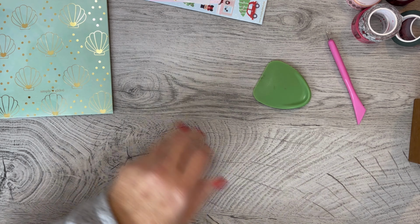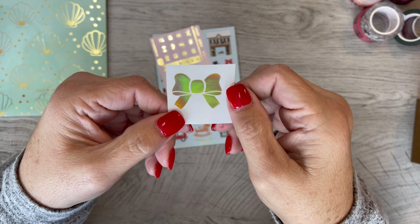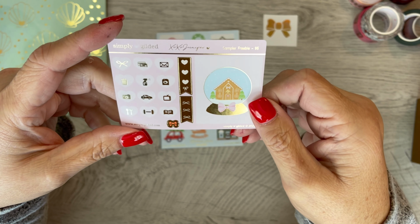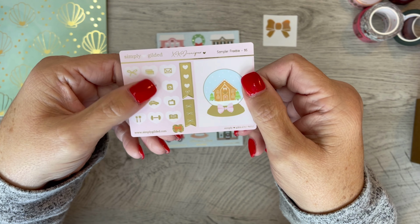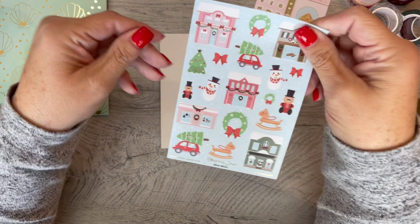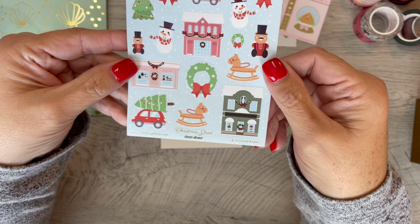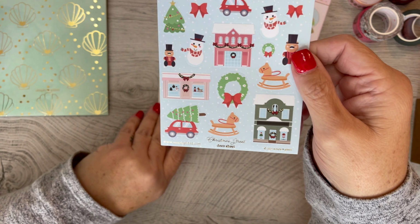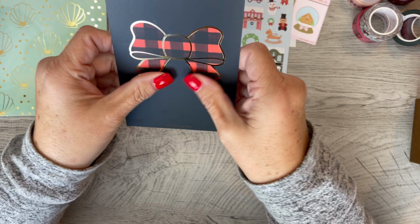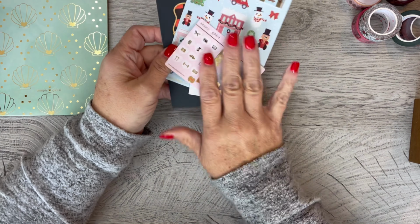And let's see what else we got. So this is the freebie. It's a little bow sticker, and here's the Simply Gilded sampler freebie, XOXO Juniper, and it has little habits and a little bow, and oh, it's just all cute. And then here is a deco sheet for Christmas, little houses, little rocking horses, and again, it's foiled, super cute. And then a dashboard. I love this. I love the simplicity of it, and I love the plaid. Oh, goodness gracious. Thank you so much.